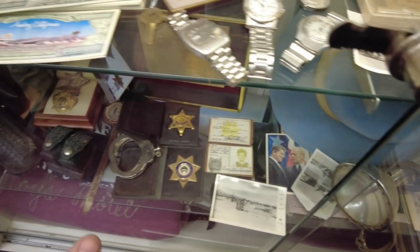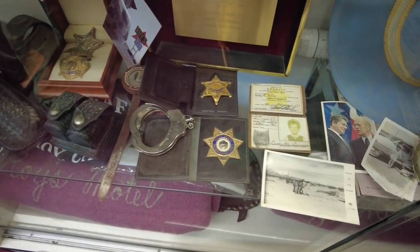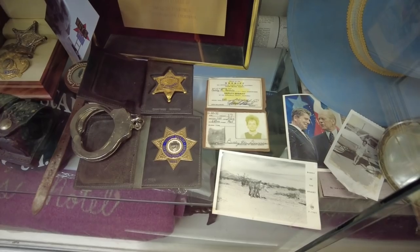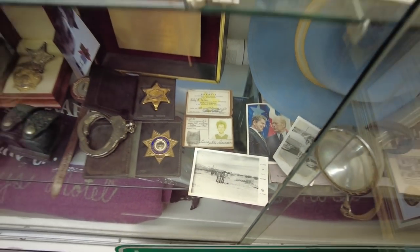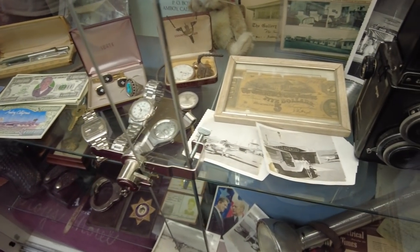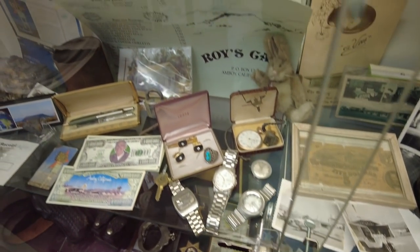And what's the police stuff there? Is that all from there, too? Yeah, there's only one deputized person in the town, just because of how small it is. That is so awesome. And who got all this stuff and put it together? We did. It's just stuff that was scattered throughout Amboy that we came across.